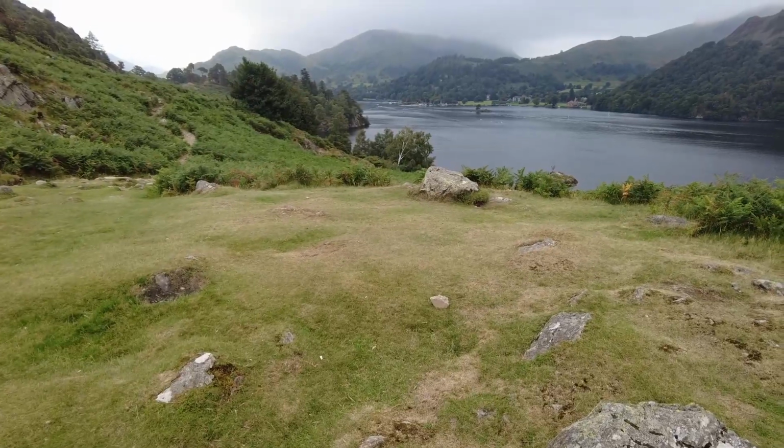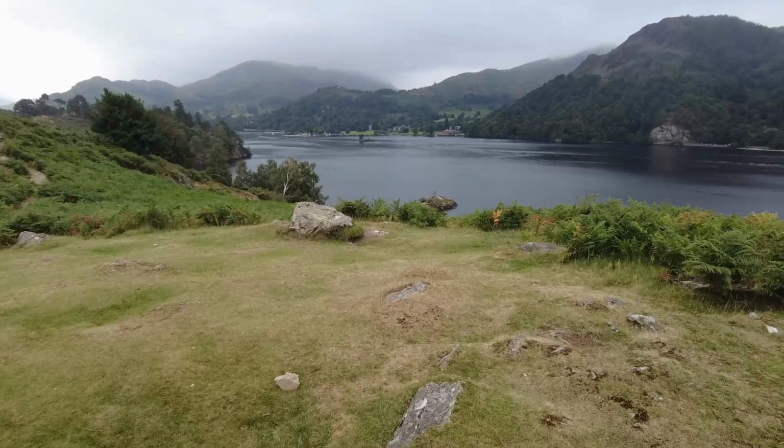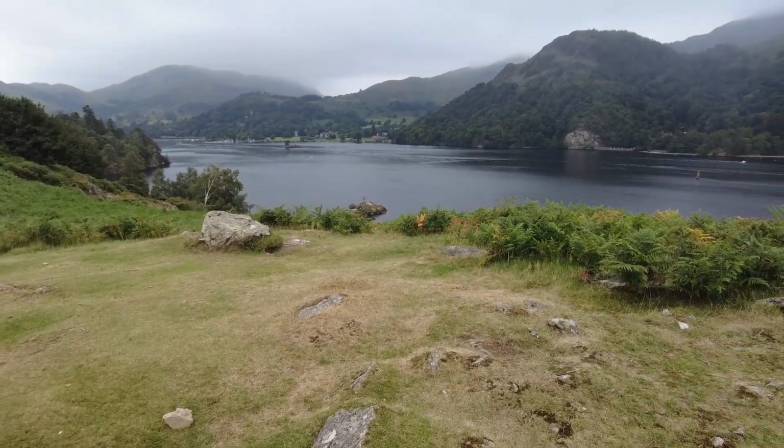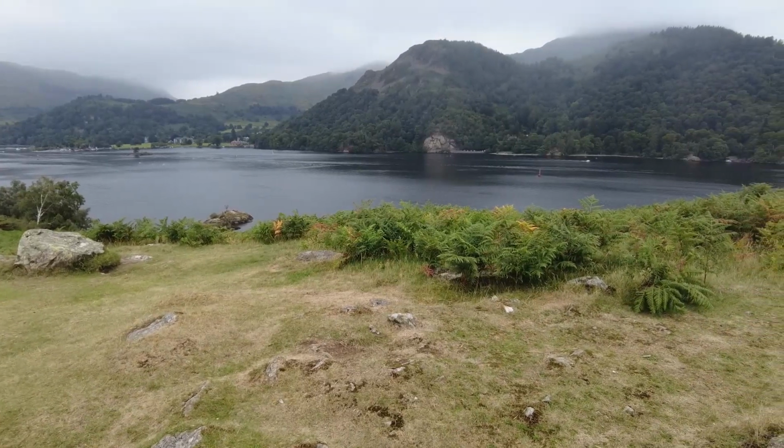Well, we've come back down now off the higher track onto the lower track, which then takes us back down to where we started. But we've stopped now for lunch. This is our viewing point over Ulleswater and down towards Glenridding.